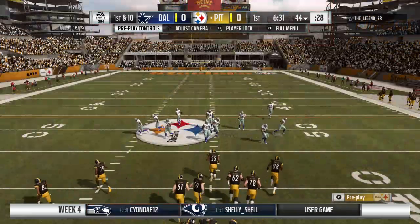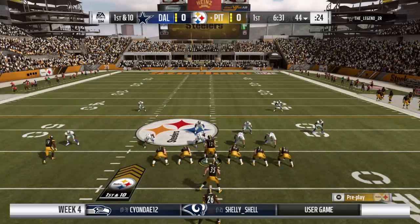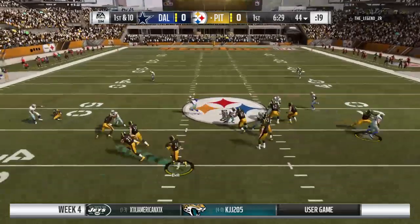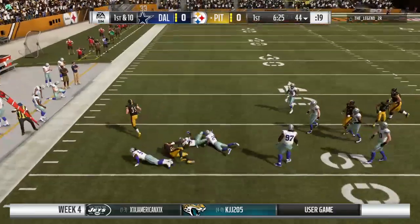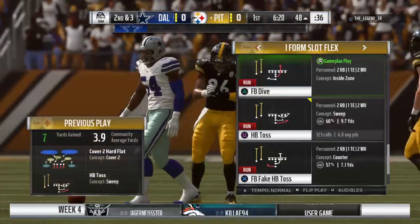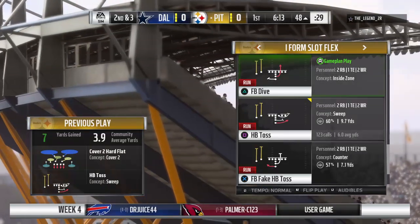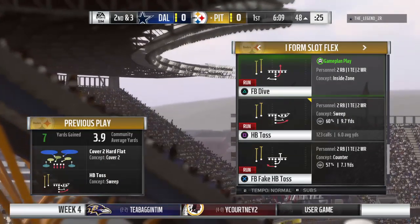So good field position for the Steelers as they come up 1st and 10. Now the first carry for Le'Veon Bell. Spinning past him. And he's got this one across midfield into Cowboy territory. 7 yards on the pickup there, and it'll leave him with a 2nd and 3. A nice run here early on. It doesn't take a great play caller to realize you want to establish a guy of his caliber with runs like this early because they will pay dividends as the game progresses.